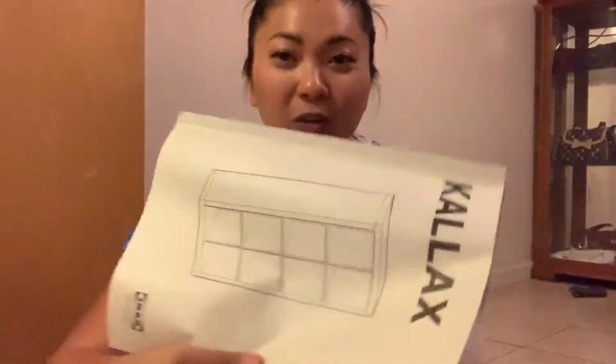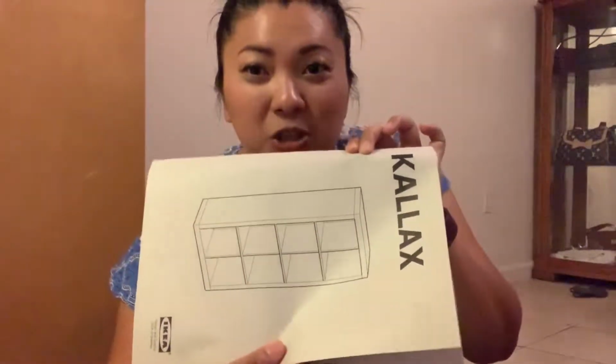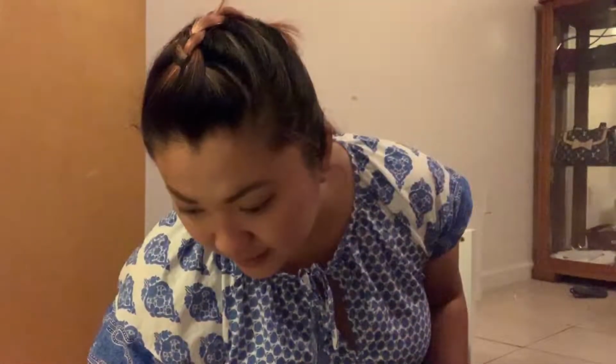Kakabalik lang natin galing sa ano, guys. Sa IKEA. And then, eto nabili ko. Ano siya? Shelf. Para, ano, pagpatungan ko ng ano, TV. Okay. So, yung mga tools. Ano kailangan? Ayan.